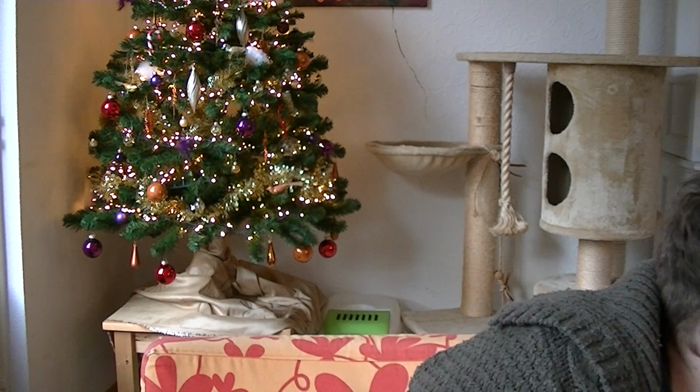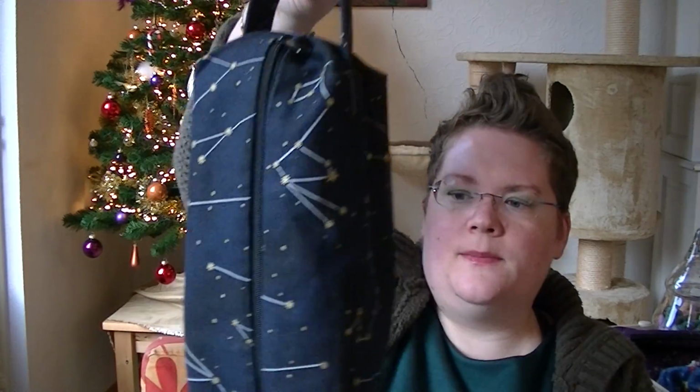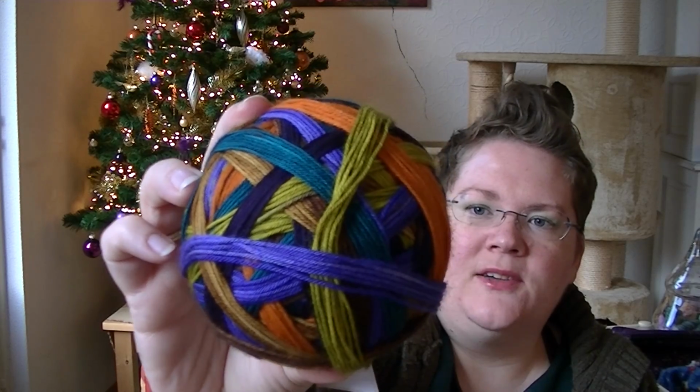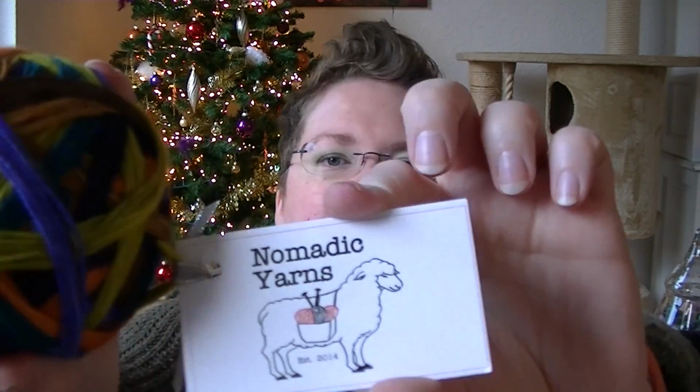Then, let me see. Oh, I have to get my notes because otherwise I forget stuff. That I showed you. So yeah, this is up next in this brand new project bag by Nomadic Yarns: Diagonal Alley on Trusty Sock by Nomadic Yarns.